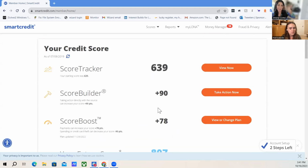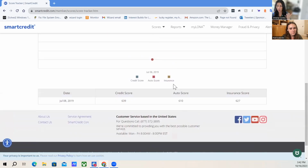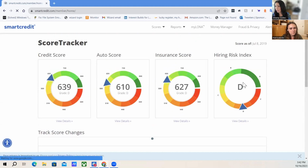You can look at it as the top part of the software is really where you're going to build your score and track your score over time. And on the bottom is really where you're going to be able to protect it.